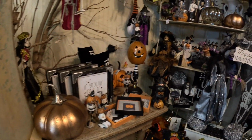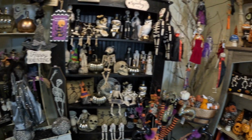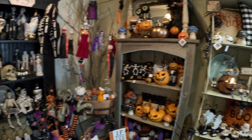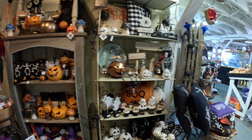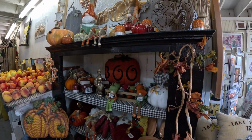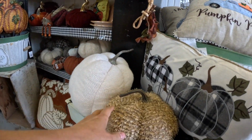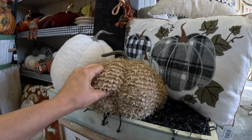Looks like they got a lot of their Halloween decorations out right now. So I'm on the lookout for fall, not necessarily Halloween. So let's keep looking. Oh, we have little baskets. Do you want one? Big basket. We have this basket, and I can also give you another one.